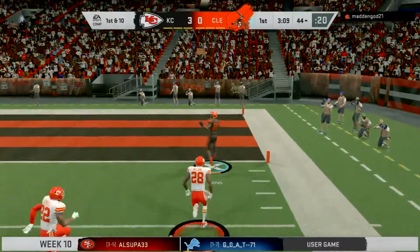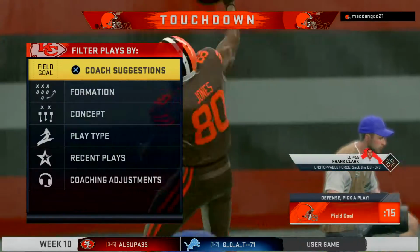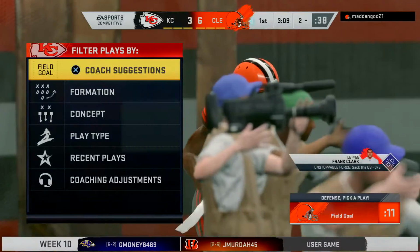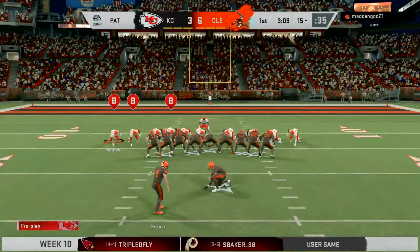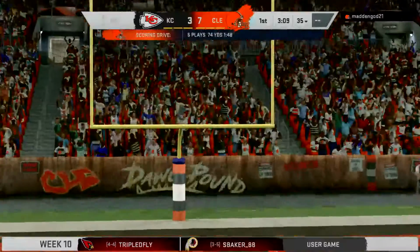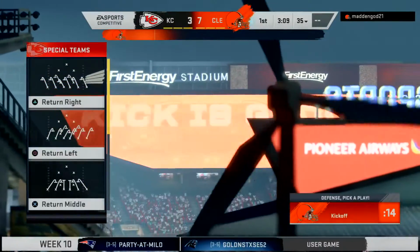Julio Jones all alone. And all the way in. Touchdown, Cleveland. Julio Jones. His 5th touchdown now on the year. And the Browns have taken the lead. Extra point by Seibert, up and good. And that makes it a 7-3 lead.